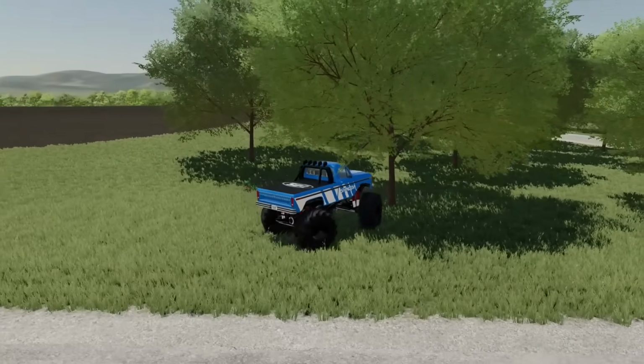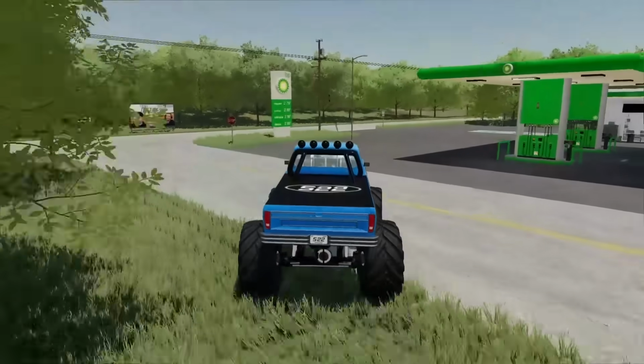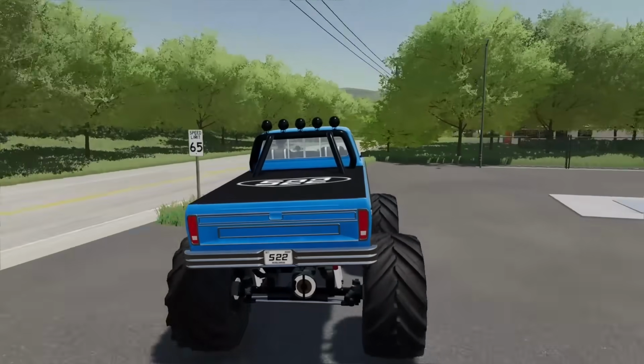Oh, it does donuts too. All-wheel steer, articulating steering. That's sweet. All right, here we go. Let's rip it back to our little pond jump over there. We're going to go jump this thing.